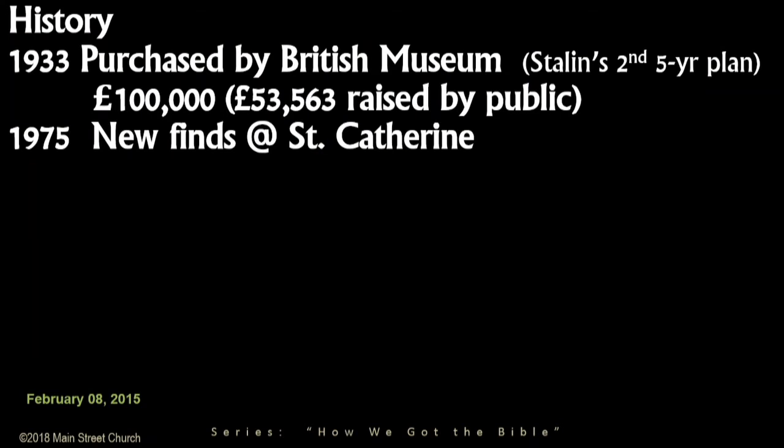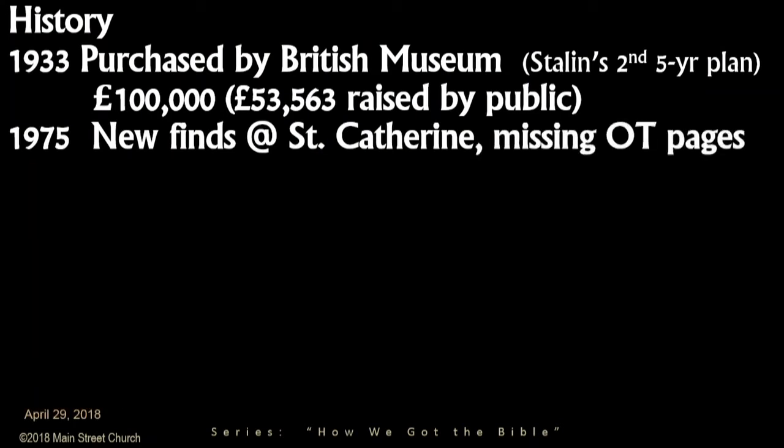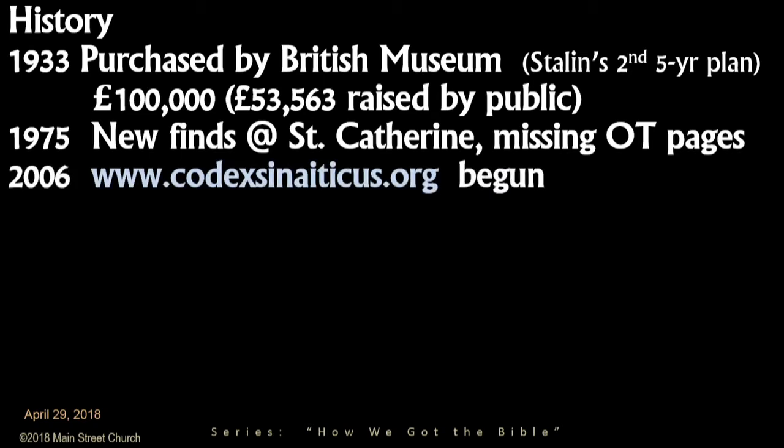And those were found. So it was kind of one of those rooms. So when this place burned down and collapsed, that room was opened up and they found the manuscripts. Weird. And again, they found missing Old Testament pages because the front of the book had been ripped out. So that made sense. Okay, so now 2006, Codex Sinaiticus project started online.